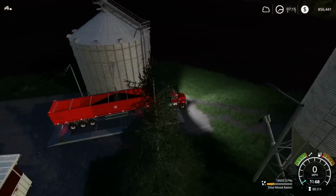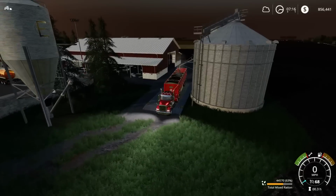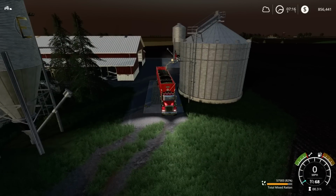Okay, I think what we might do is swing down. I might go and get some sugar beet harvesting equipment and start harvesting field 35 down the bottom, and then we can take that up to the biogas plant. I'm curious to see what will happen at midnight when we get paid for that.